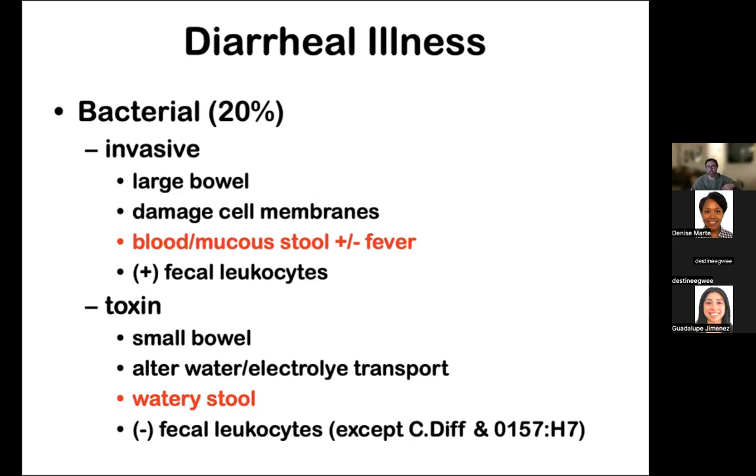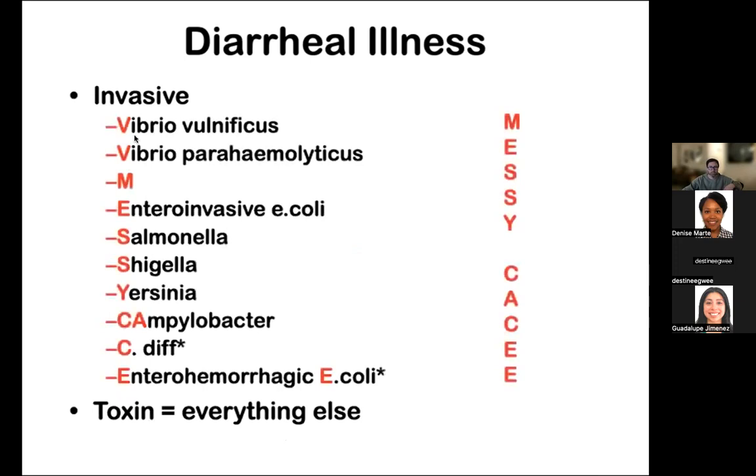Sometimes the question asks you if there are fecal leukocytes. So invasive bacterial diarrhea has fecal leukocytes, but usually toxin mediated bacterial diarrhea does not, except for C. diff. So the way to remember invasive diarrheal illnesses is this mnemonic that you guys have probably heard about before.